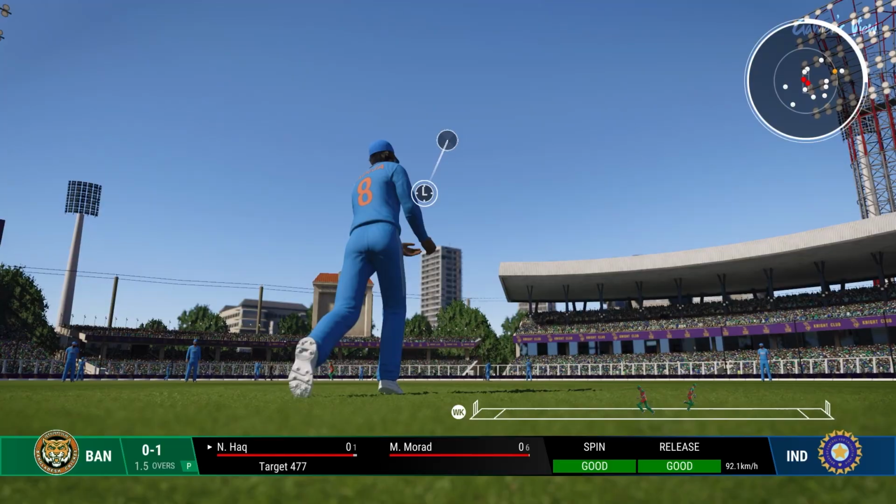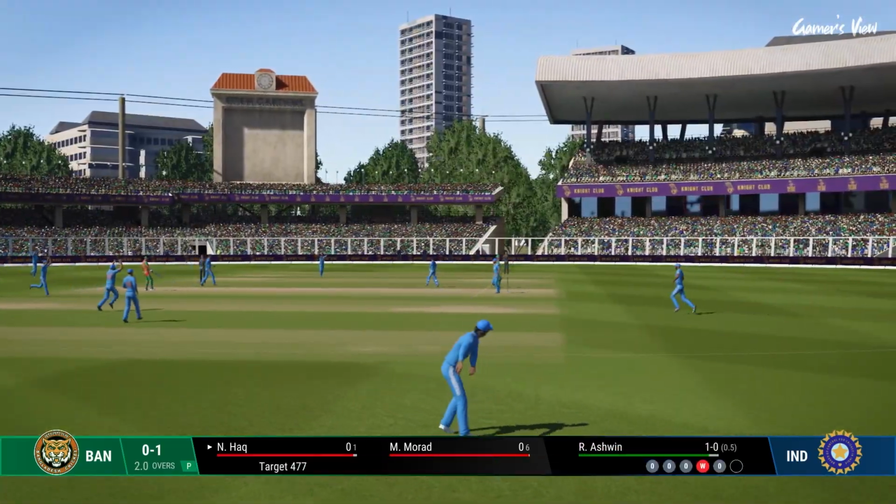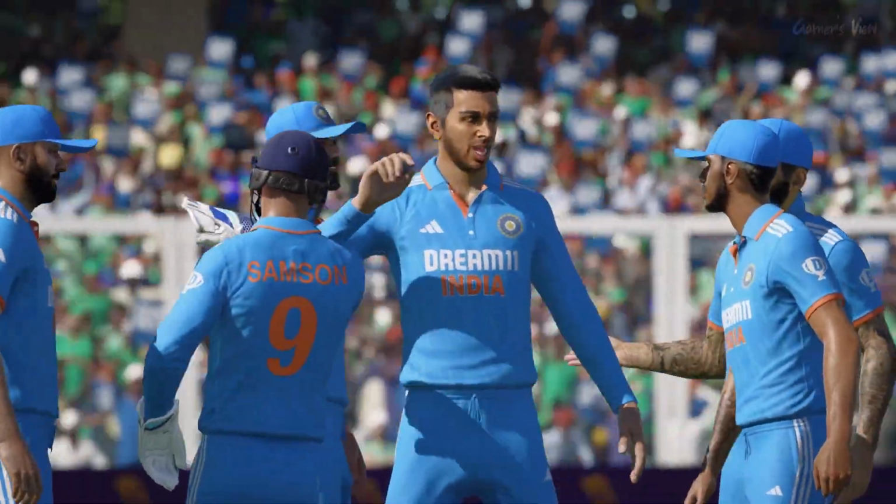This should be close. That's gone. A nice simple catch. Cut away, but straight to point for the easy catch. For a duck.